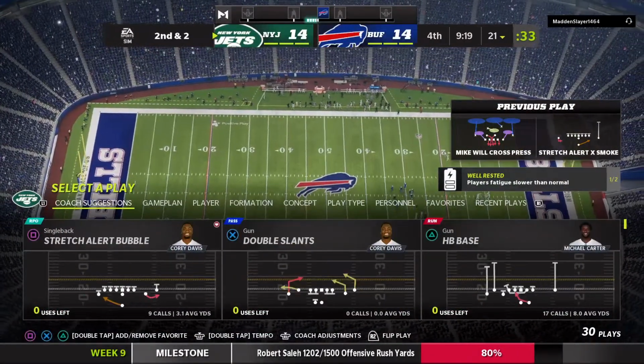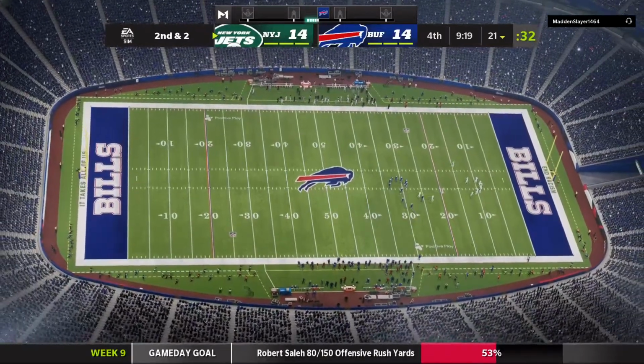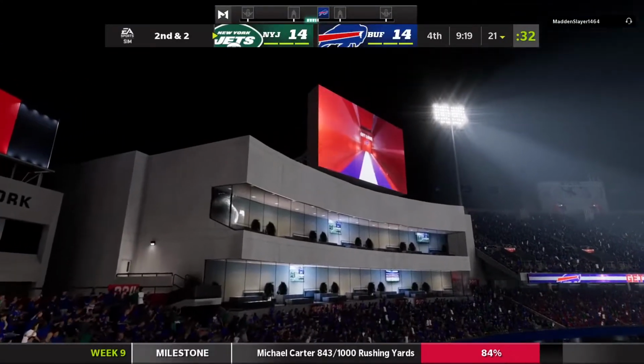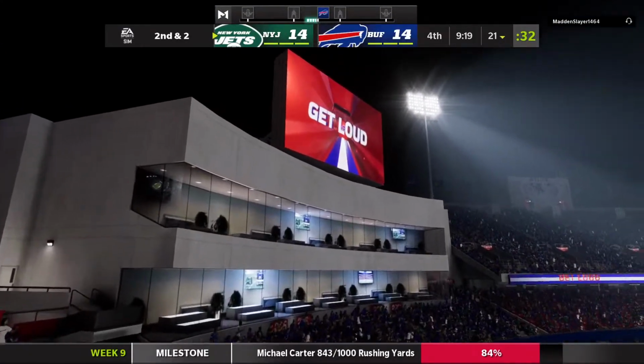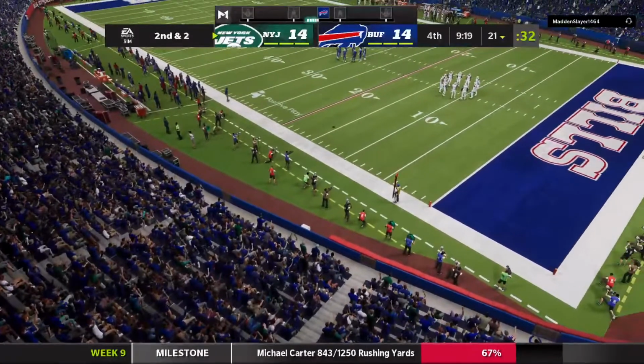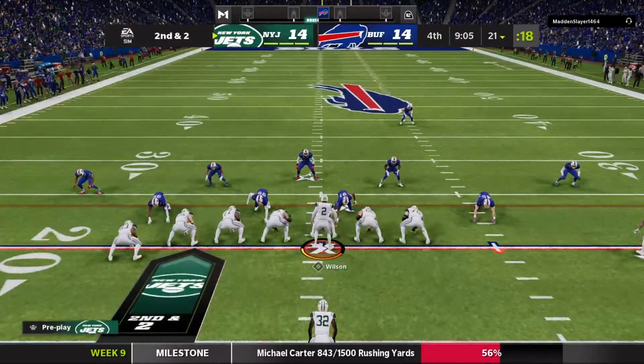Decided to hand it off that time on the run-pass option. Appeared to be an easy decision. Just gave it inside. Nice steady gain. Eight yards the gain on that last run. Here's 2nd and a couple.